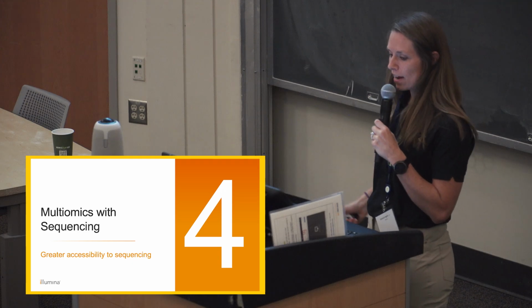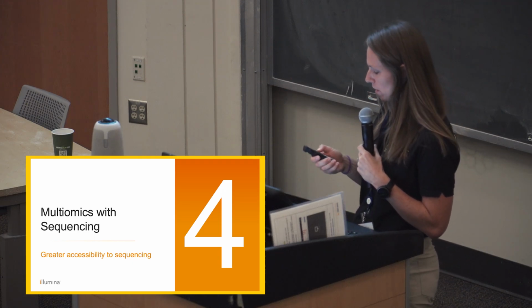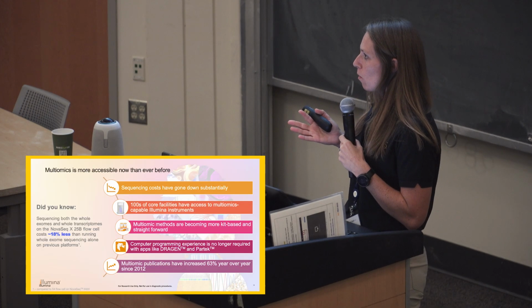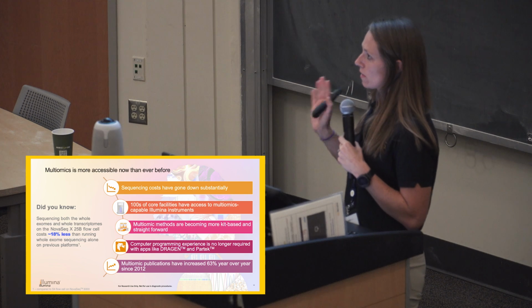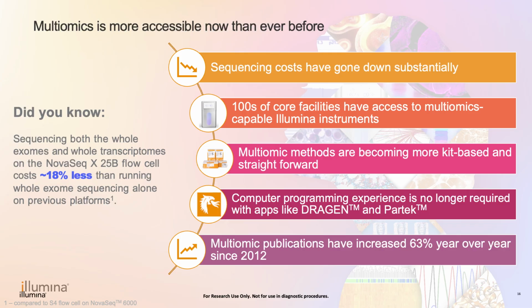Okay, and lastly, which is a good segue to Dr. Kim's talk right after mine, is multi-omics sequencing. So many people in this room probably know Illumina is one of the leaders in the sequencing world. The University of Michigan Advanced Genomics Core, as well as Dr. Kim's lab, have invested in Illumina technology for quite some time. The newest sequencing instrument that we've launched is called the NovaSeq X Plus. What's really exciting about this instrument is it's helped reduce the cost of sequencing significantly.